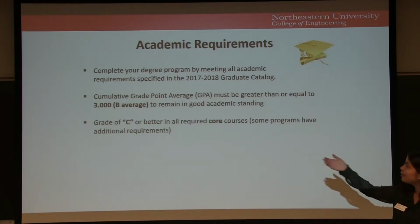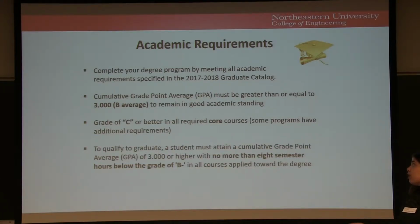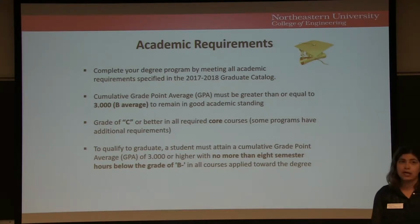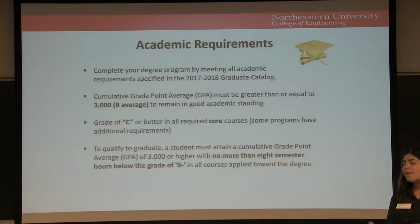So these are some academic requirements. In order to graduate, you have to meet all of the requirements. You must have a cumulative GPA of a 3.0. So that's a B. You could get a B minus and a B plus, and that would also equal 3.0. But obviously you want to strive for the highest grade possible. A grade of a C or better is required in all of the core courses. For info, there's one core course. For CSYE, there's two. So do really well in those. We'll do really well in all of them. And if you go below 3.0, you'll be on academic probation. That is dropping below 3.0.